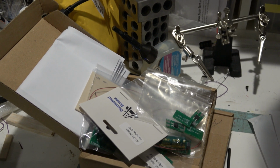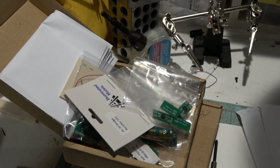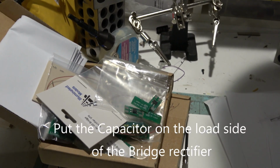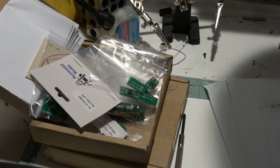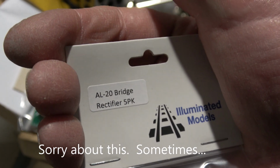You want to make sure it's on the DC side. DCC is, well, it's not AC, but it alternates. There are digital signals flowing down it, and so the current reverses. The plus and the minus keeps switching back and forth depending on the communications it's trying to send through the system. And you can't put the capacitor on that side. You have to put it on the load side, and a bridge rectifier, to refresh, just changes from AC to DC. So it changes from AC to what the LEDs want, which is DC.